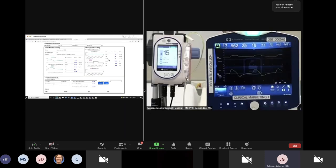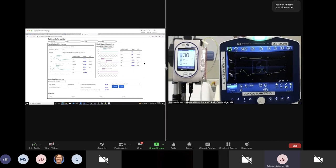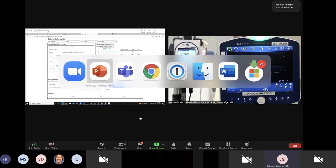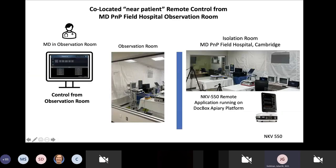Okay, I'm checking back in. How are you guys doing? Let's see. I'm watching. I see that the pump has changed its rate and is now running at 30. And I'm looking at the blood pressure, and I see that the blood pressure is already starting to come back up. Perfect. Please let us know if you need anything else. We're on standby to help at any point. Okay, great. Thank you very much. End simulation.